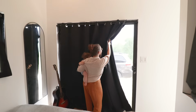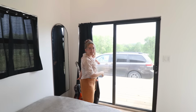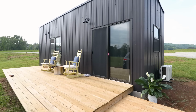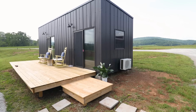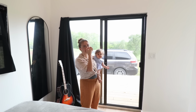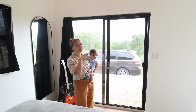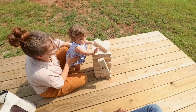Another grand reveal. I bet you wondered, does this tiny house have enough doors? No, it does not. We have a third sliding glass door that goes out to our deck. So if we don't want to walk all the way to the kitchen to go out to our car, we can just walk right out of the bedroom. It's also really beautiful at night when the sun's setting. We can't quite see the sunset from here, but the sky is just beautiful. It's better than any TV in your bedroom, I will say.